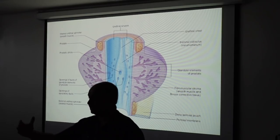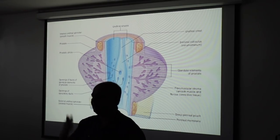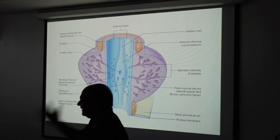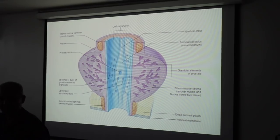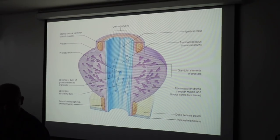I should not cut before verumontanum. If I cut there, it means I will be cutting the external sphincter. If I cut someone's external sphincter, it means I will make him incontinent. He will not have control on urine.